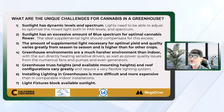Greenhouse environments are harsher environments than indoor as a rule. You've got significant humidity variability. You've got the sunlight pounding right on those lights. So if the drivers are integrated in the lights, they're going to have that sunlight beating right on them. And power quality issues. They tend to be in remote areas that have more spikes and more problems. And oftentimes they'll use generators, and generators can produce sustained overvoltage, which is going to fry most integrated driver lights with a MOV surge protector in them.